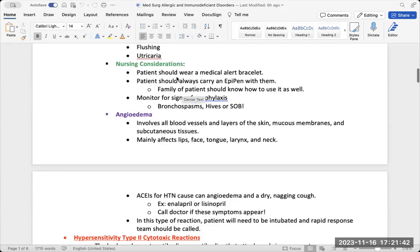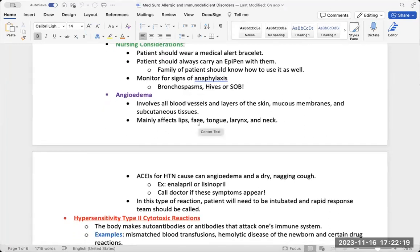So nursing considerations, as I mentioned already: a patient should wear a medical alert bracelet that says they have an allergy to this. Those patients should always carry an EpiPen with them. Why? Because if they have an allergic reaction, we want them to inject the EpiPen into the side of their leg, because that could save their life and reduce that bronchoconstriction and that angioedema. The patient's family members should also know how to use it, because God forbid the patient can't find the EpiPen or dropped it because they were having so much trouble breathing, somebody around them should know how to use it. And we want to observe for signs like bronchospasms, hives or urticaria, and shortness of breath.